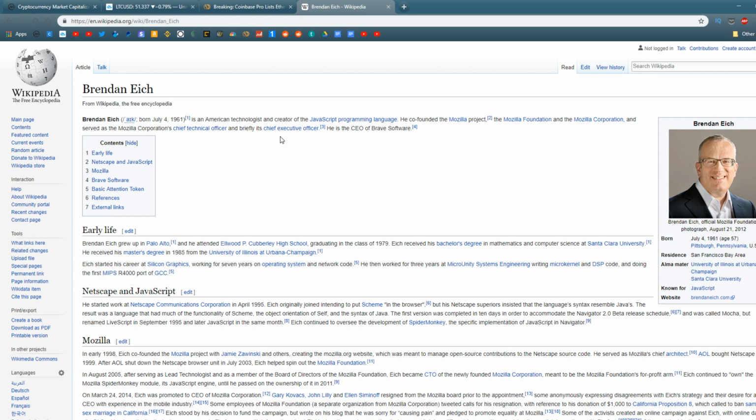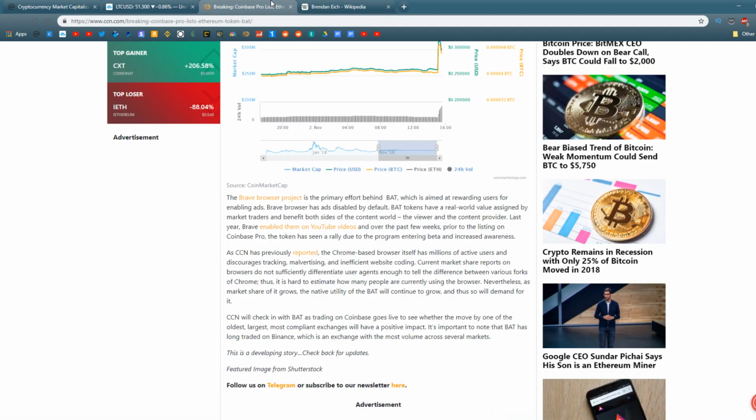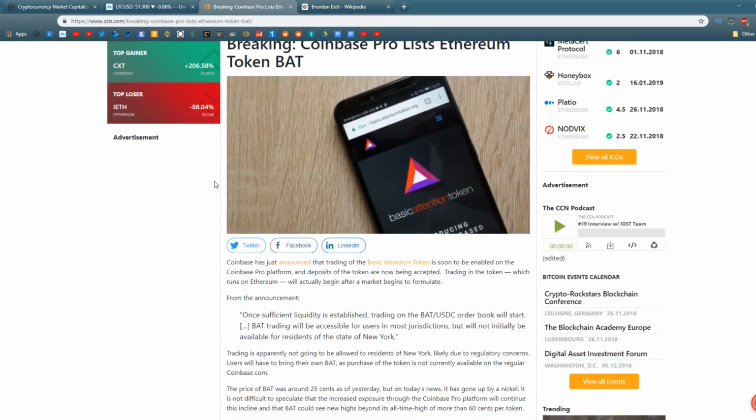I don't think I've ever seen someone who has created such revolutionary things as JavaScript and Mozilla. Of course, he's not Steve Jobs, but this guy knows what he's talking about, and he definitely has the pedigree to back up the fact that I do think that Basic Attention Token and Brave are going to be very successful. I'm very happy that Basic Attention Token, I already said I was going to say BAT, that BAT has been listed on Coinbase Pro, that is coming to Coinbase, and I do like the token itself.